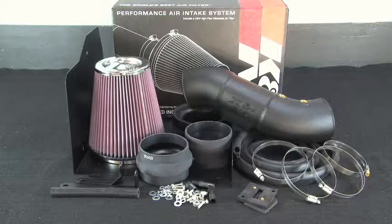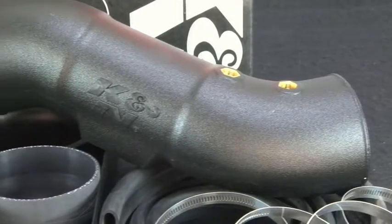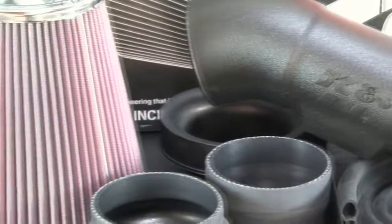This K&N air intake system is designed to increase power and acceleration by reducing restriction in the intake path. K&N 63-9036 air intake fits 2012 Toyota Tundra models with 5.7-liter engines. It comes with K&N's famous million-mile limited warranty.